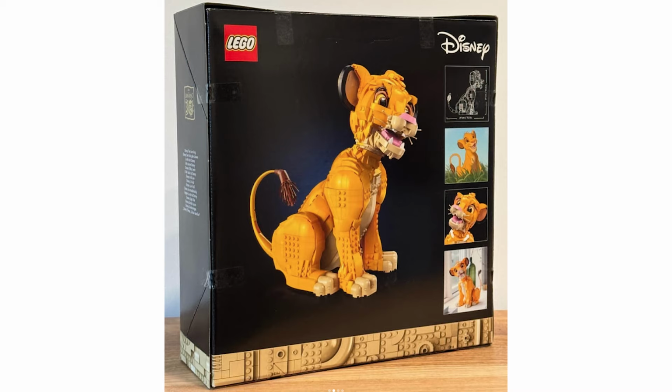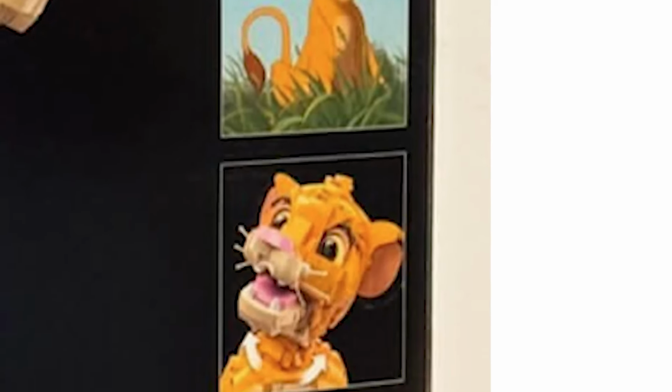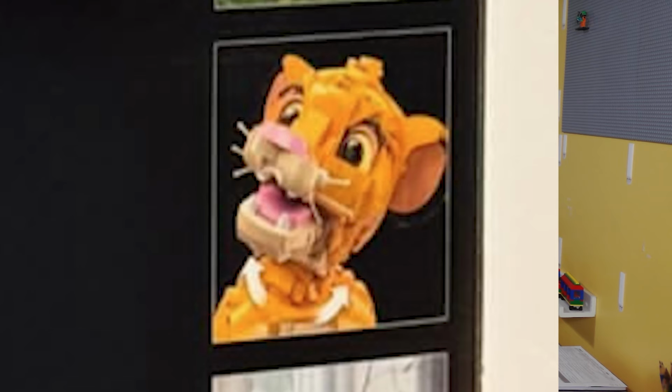It's incredible. We can see the back of the box, the dimensions, what he is in the actual Lion King. I don't know what sort of stances he can do. I think he won't be articulatable, unfortunately. Maybe his head will be able to move and pose, but he is incredible.